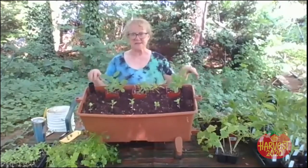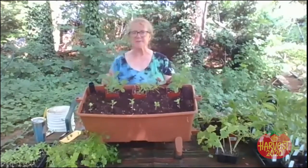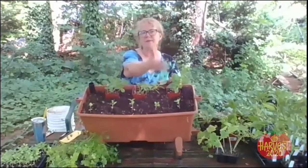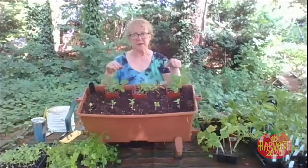So I'm planting something, and then 3 weeks later I'm planting something else, and then the same thing, a rerun. And then 3 weeks later, I'm going to get one more crop in. So I might get as many as 3 crops of the same thing in.